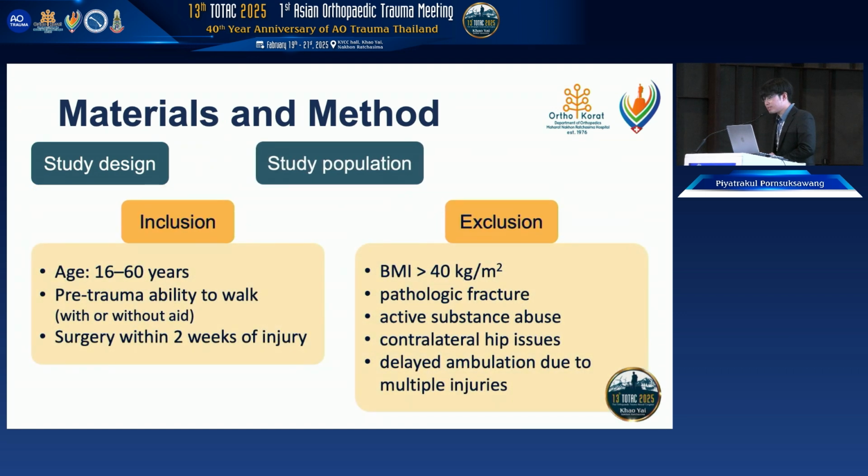The inclusion criteria were patients aged 16 to 60 years old with ability to walk before trauma and who were operated on within 2 weeks of injury. The patients that had BMI over 40 kg per meter squared, pathologic fracture including low energy trauma fracture or osteoporotic fracture, active substance abuse, contralateral hip issue, and delayed ambulation due to multiple injuries were excluded from the study.